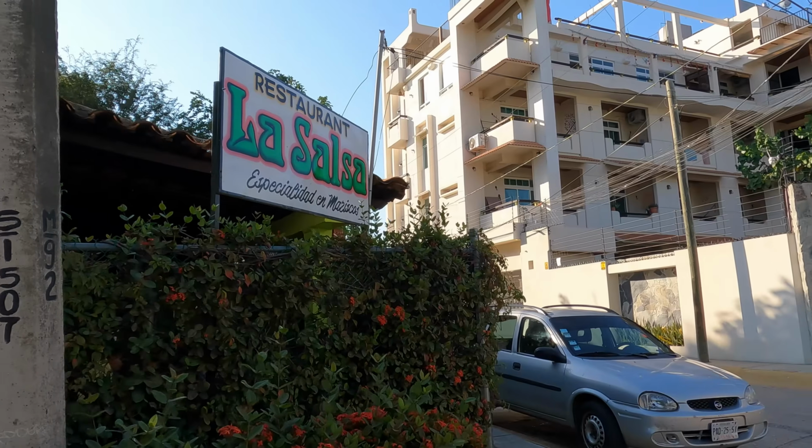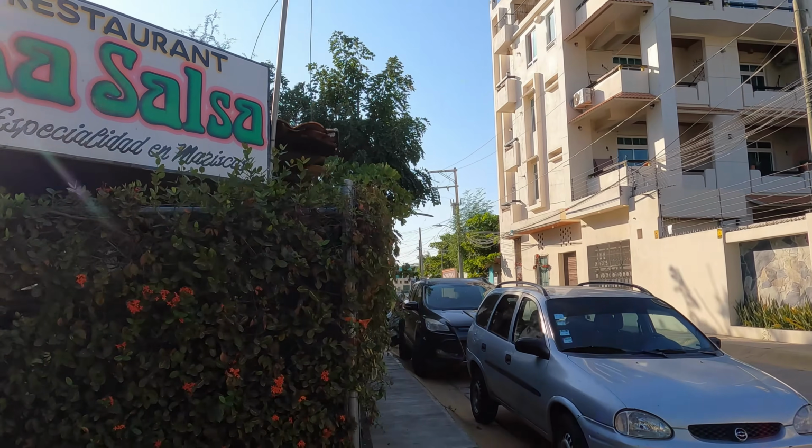Tonight we're heading to La Salsa, which we've been to a few times already. It is rated 4.9 stars after 79 reviews on Google. It is actually one of the closest restaurants to our Airbnb. So normally we take Meep with us, but she's feeling a little hot today, so she's going to be staying in the air conditioning. When we got here today, La Salsa was absolutely packed, so it's been about an hour and 15 minutes since we ordered.